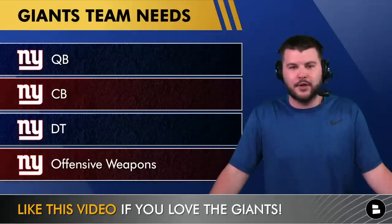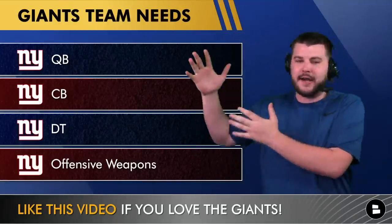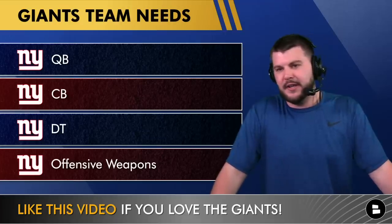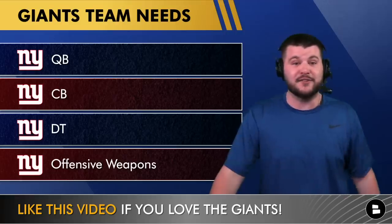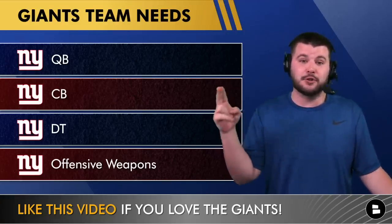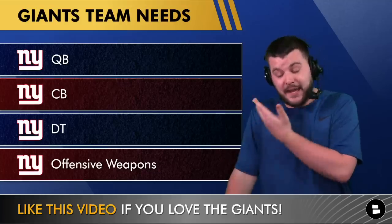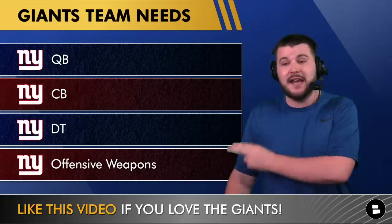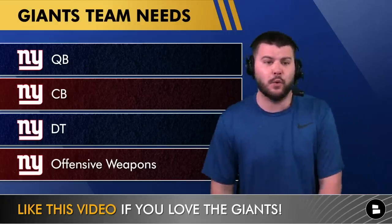So the way I wanted to go about this was first zooming out and talking about team needs. Not going to go on a full thing about how the Giants need a quarterback. And honestly, I don't know if a quarterback is going to be on the board at pick 47. I'm not going to be surprised if Michael Penix as well as Bo Nix are gone by then. But the Giants absolutely have to address the cornerback position. They need to improve the interior defensive line. And whether it's running back, receiver, or tight end, the Giants have to add more offensive weapons. So let's start at the cornerback position.